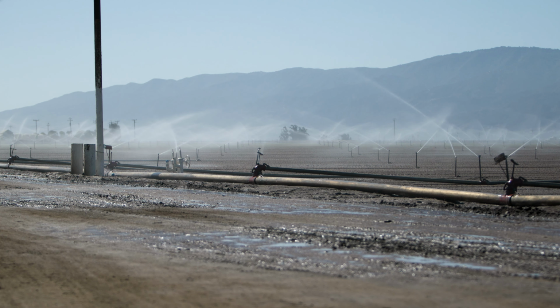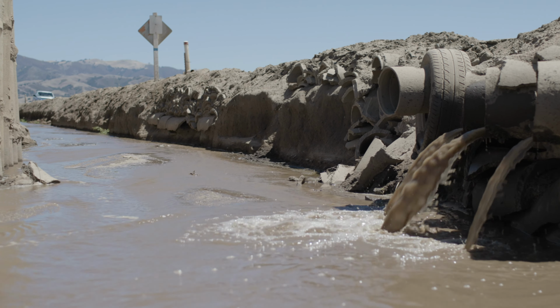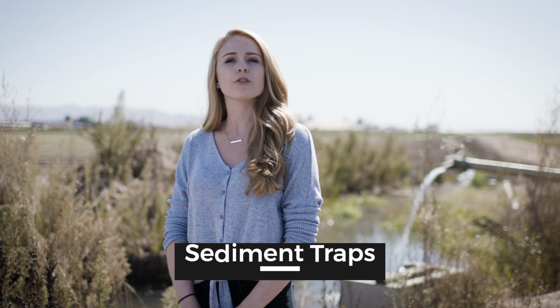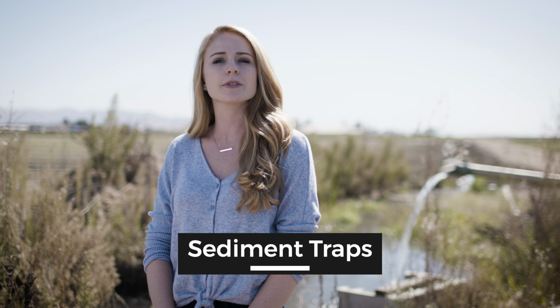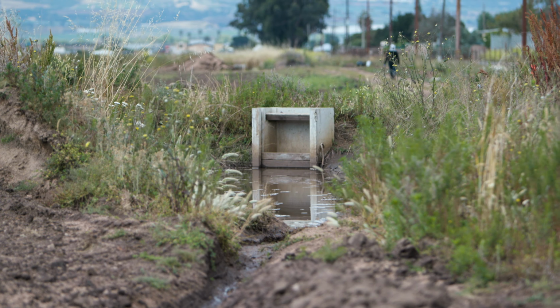After all, what attracts attention of water regulators is when pesticides, fertilizers, or silt are carried in field drainage to waterways, and that's what we want to manage. One option for reducing field drainage is building on-farm holding ponds or sediment traps. These ponds collect excess water routed by way of field-drained ditches.